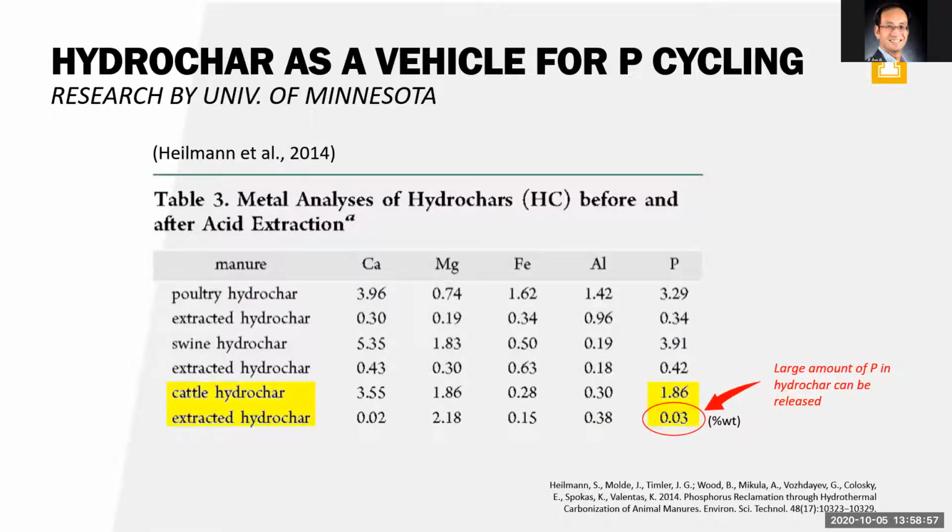They also found that phosphorus in hydrochar can be largely extracted with an acid solution, and a very small amount of phosphorus remains in hydrochar after extraction. This is a very important finding because that means phosphorus in hydrochar can be released and reused as a phosphorus source or fertilizer.